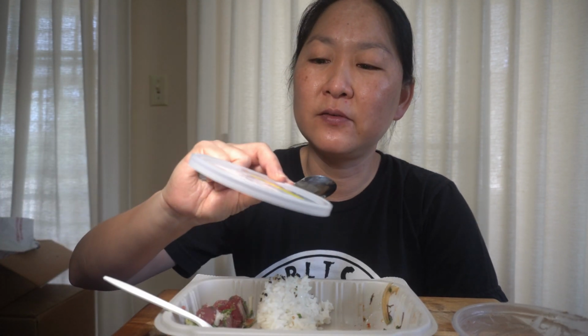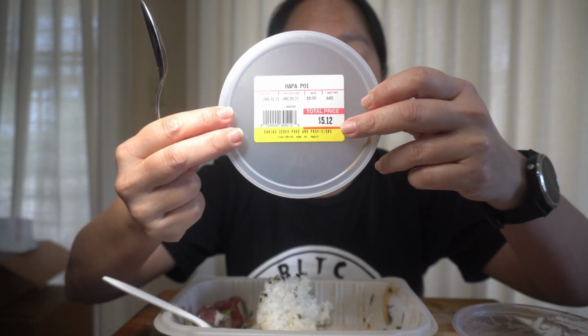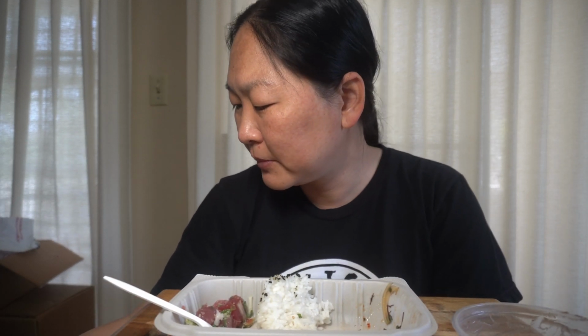And I think the poi is different because it's based off of weight. So it's kind of like already pre-priced. So it's got the price on here, just like as if you were to buy meat or something. They're all different prices. So, yeah, that's the price for my meal today. Wasn't so bad, actually, to me. I thought everything was worth every penny.